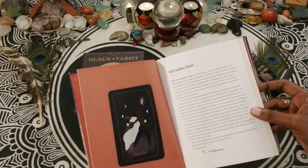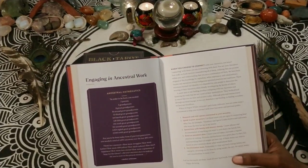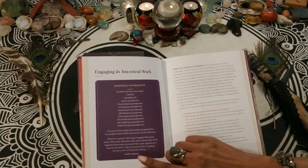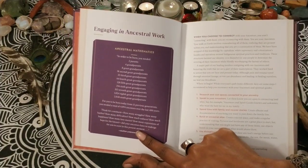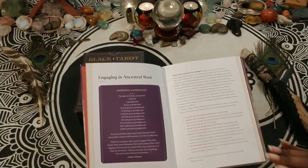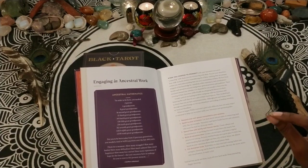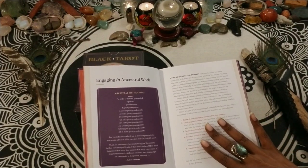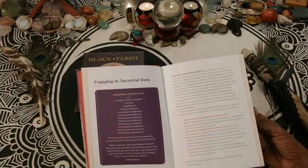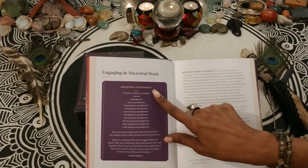We have an introduction, engaging in ancestral work. I found this so fascinating here, and it's by an unknown author, but that's okay. If you want to see this and look more at the journal, Amazon's website for this item has a look inside for this book. So you can see many of the pages of this book on there up close and personal. So check it out. But look at this.